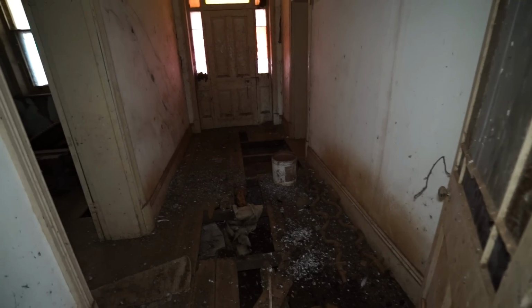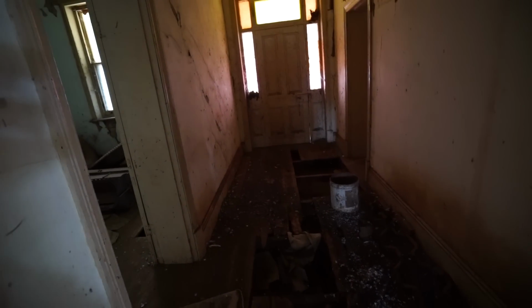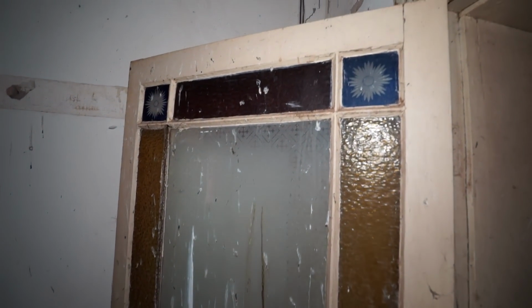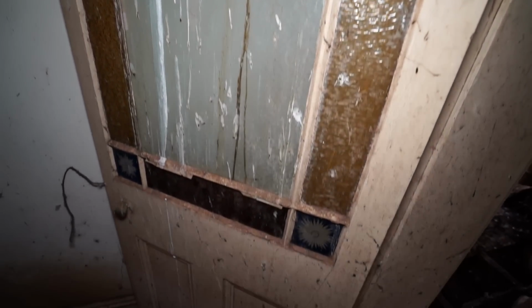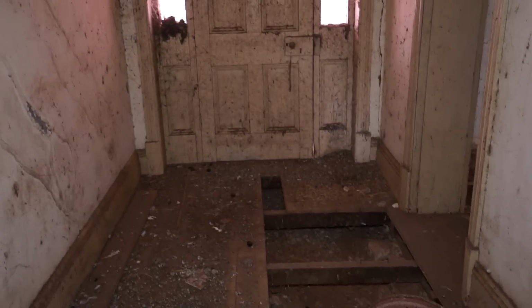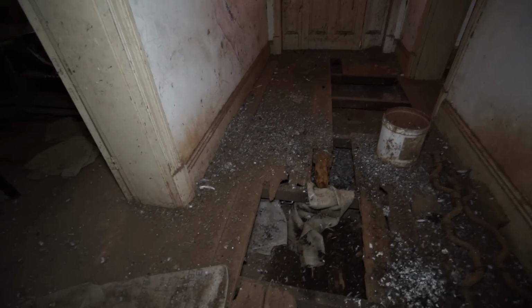Turn the light off again and get a view of that stained glass. So good. It's all intact too. I'll stand there. Oh, there's another door with some nice glass on it there. Well, they're low door handles. And the front is definitely an 1800s build, late 1800s guys in my opinion. There's some nice cornices up there as well.